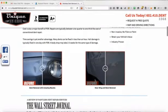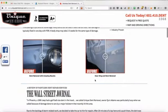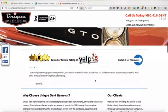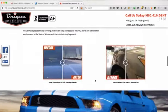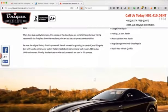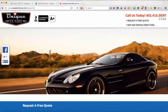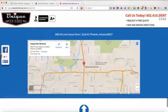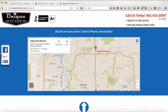Yeah, this is a horrible website. Really bad. So anyways, you can do much better. There's no call to action, whatever, request a quote, mapping driving directions on here. So basically, this is where they are. You've got to come to them. You could easily do a mobile one. That may be one way to go.